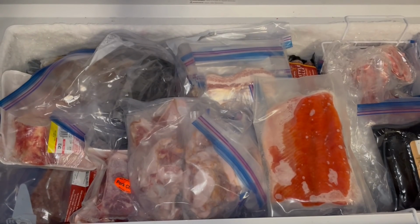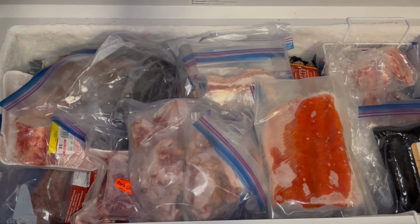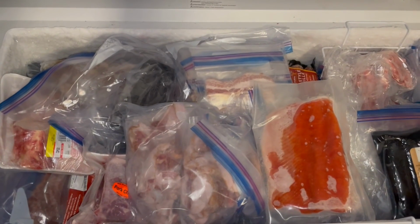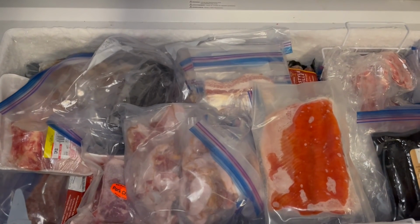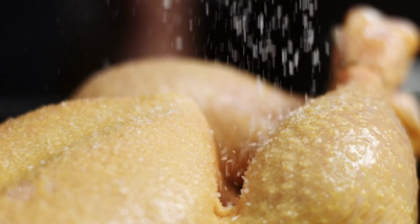So I'm going to take all the pork and put that in the vegetable freezer because there aren't that many vegetables, and that'll help to organize things a little bit better, and then I'll be able to get to the other cuts of meat such as chicken and duck and beef.